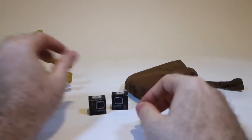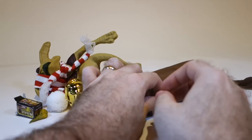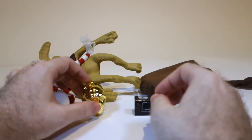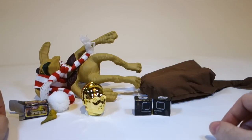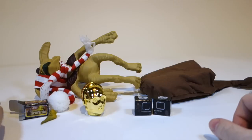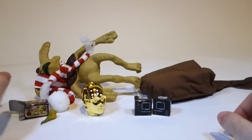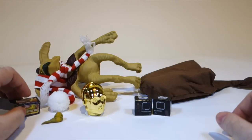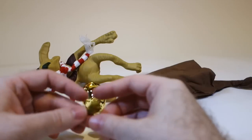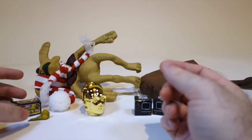Now this retails for $80, which is really high in a way. That's sort of the standard price for these jumbo figures, but this is maybe not quite up to the standards of the other jumbo figures, just in terms of, it's not articulated and it's not as big. So I think including these extras is one way to try and sort of make up for that, I guess. For me, it totally worked. Because this little Jabba is probably worth the price of admission right there for me. I really like that one.